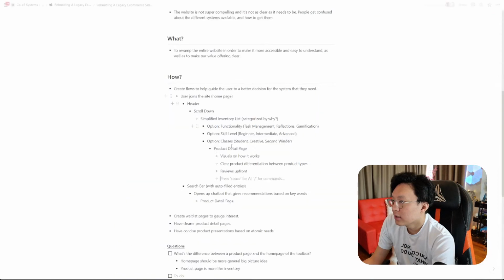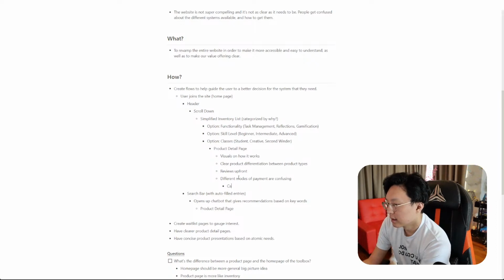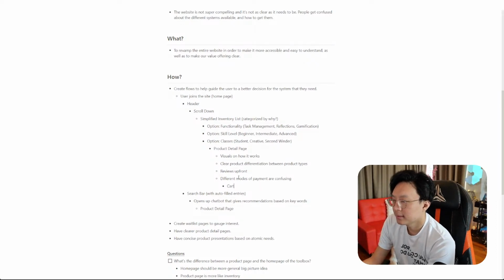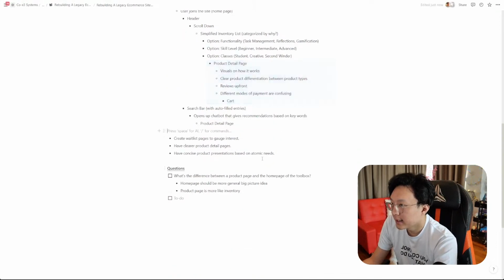Oh, of course, also different ways. So different modes of payment are confusing for sure. Okay. And I think also the cart has something interesting as well. So carts will be interesting. The cart also has some interesting things. But anyways, for now, let's go ahead and just make a new flow here.